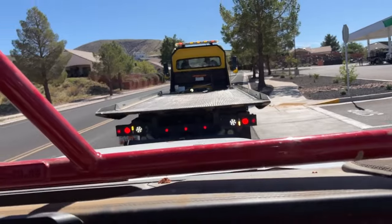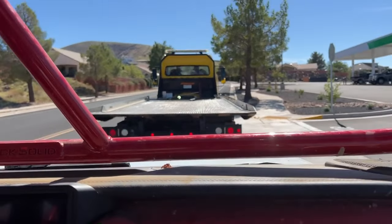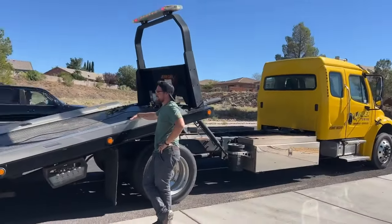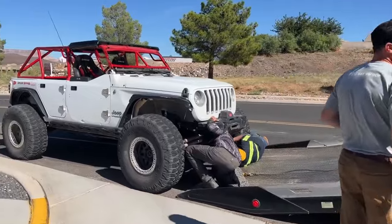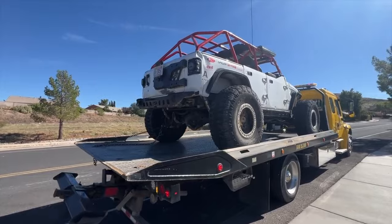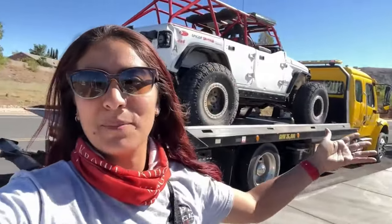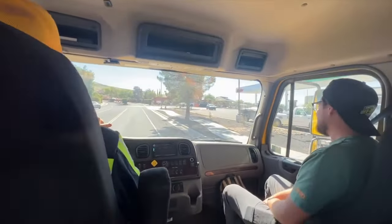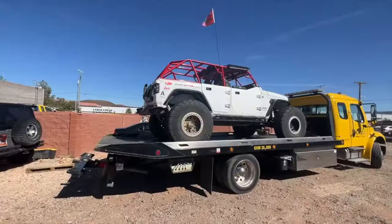Here we are, guys, getting our very own tow from Matt's Off-Road Recovery. Here we go, guys. Getting put on the flatbed. JL has been successfully put up there, and we're on our way to the shop now. Thanks for picking us up, Matt. Dude, that was a pretty fast Uber. What do you think? Yeah. We made it.